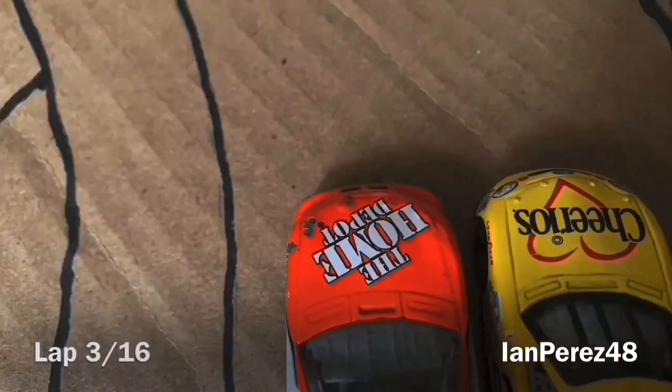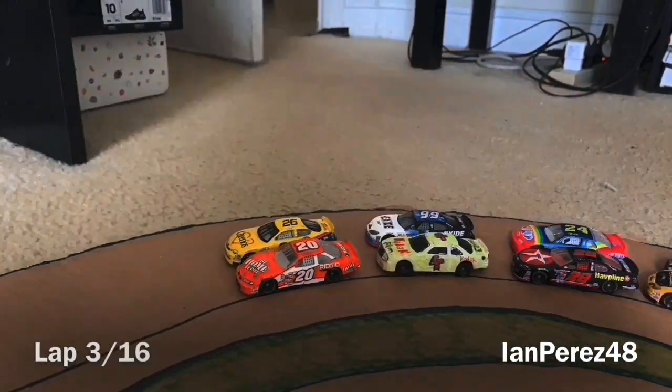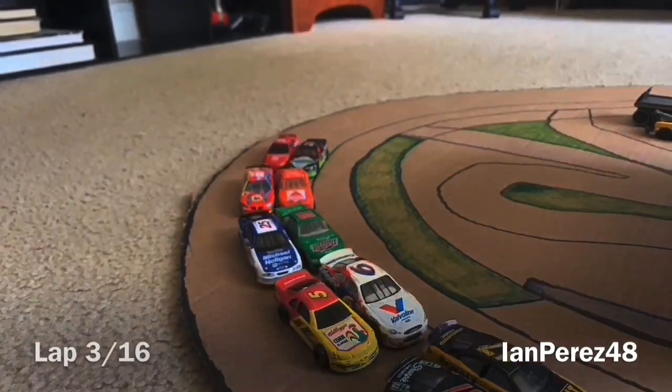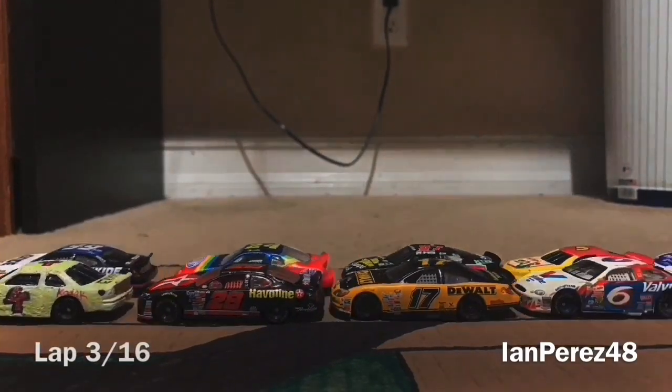On board the number 20 Home Depot Pontiac Grand Prix is Tony Stewart, as they're both two by two by two once again. And this has been an amazing start to the Pepsi Firecracker 400. Here's a flyby of the back straightaway.